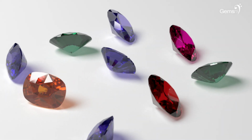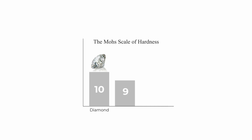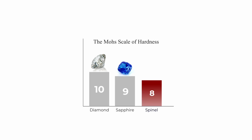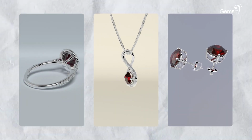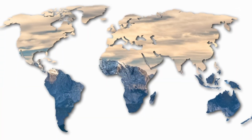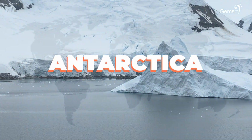Spinel has something way more than meets the eye, its durability. On the Mohs scale of hardness, spinel ranks an 8, offering powerful resistance to scratches and blows. This makes spinel an ideal choice for everyday jewelry such as engagement rings and pendants. Spinels can be found on every continent. These gemstones even occur in Antarctica.